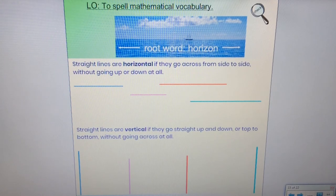So the word horizon is within horizontal, and then we just have to remember that it's an AL at the end. Next we've got vertical. So straight lines are vertical if they go straight up and down or top to bottom without going across at all. Again, we need to remember that it's got AL at the end.